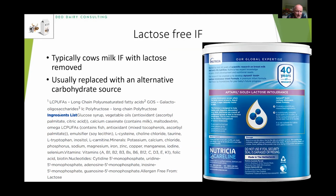but this is the ingredient list. You've got glucose, vegetable oils, calcium caseinate, more sugar, as well as all your fats, minerals, vitamins, etc. Sure, I'm sure there's a need for it, but yeah, I'm not overly convinced yet. Go and see your GP if you have that sort of problem.